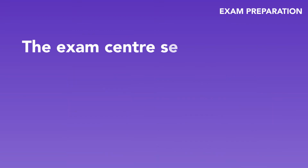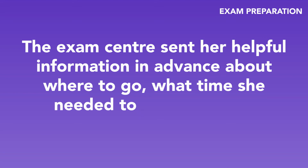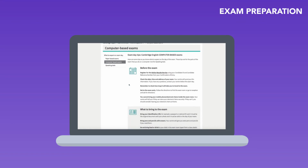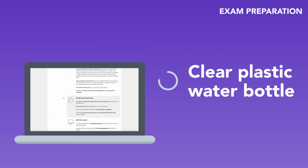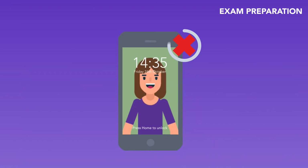The exam centre sent her helpful information in advance about where to go, what time she needed to arrive, and the timetable for her exam day. She found a page on the Cambridge website about what to expect on exam day, which helped her feel prepared. For example, she learned that she needed to bring a clear plastic water bottle, and that she wouldn't be allowed to bring any other food. She also wouldn't be able to have her phone with her in the exam room or during any breaks.